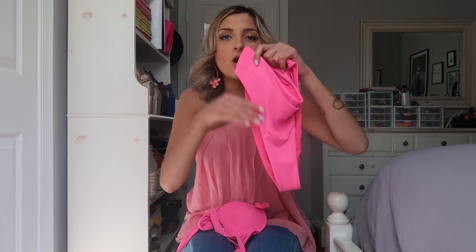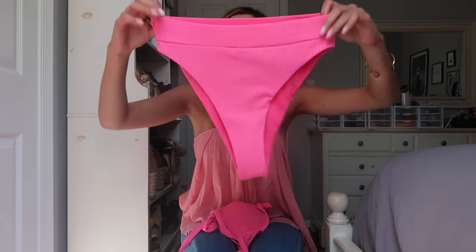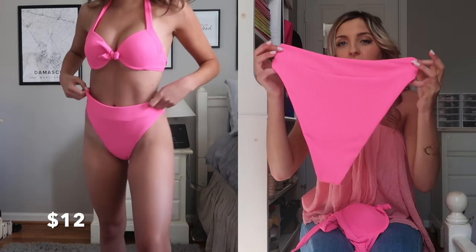You can see that they are a little bit higher cut, and by higher cut I mean more of your bikini line is showing. So if you have a low-waisted bikini tan line, you will see it with this kind of bottom. These are a ribbed material, really, really high cut, so if your midriff is not your favorite area, this is a great option to go for, just because it does cover that area up a little bit. Cheekier than the last style, which is to be expected when you do have a higher cut bottom.